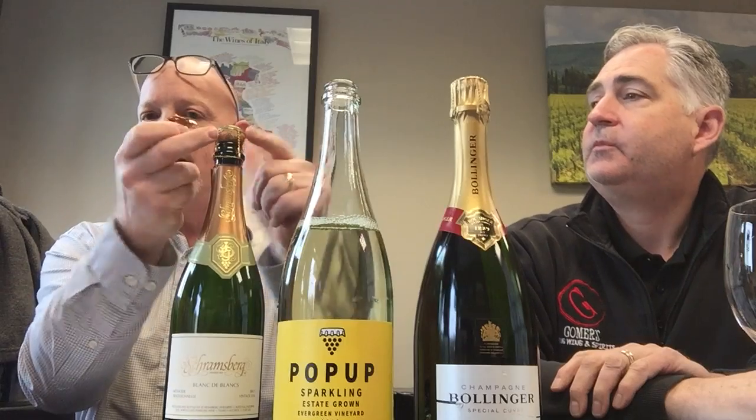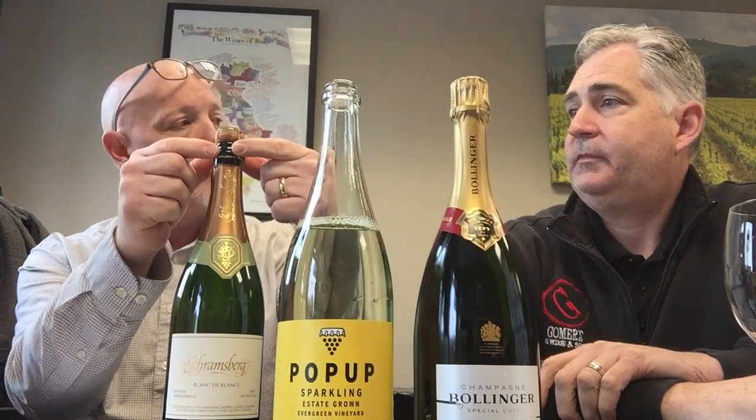I've removed the foil capsule. This is just on top to kind of look pretty, essentially. And underneath that, you're going to have this little wire part here, Pat. This is called a cage. And there'll always be this little part in the back that you have to bend down and untwist.